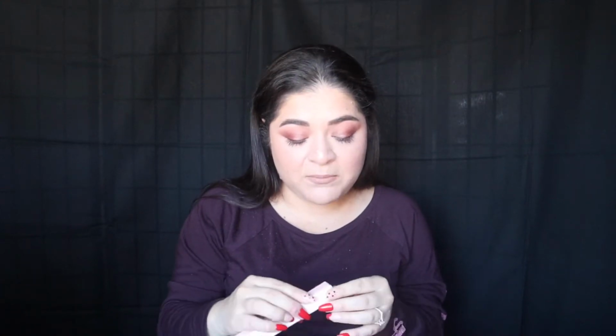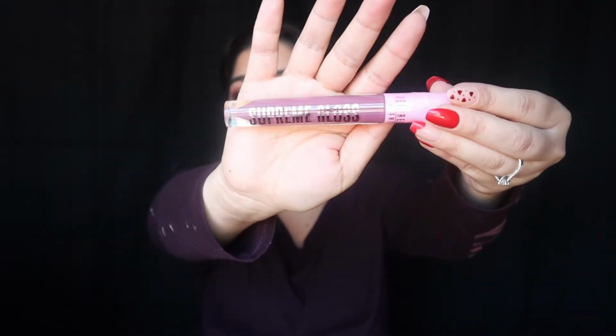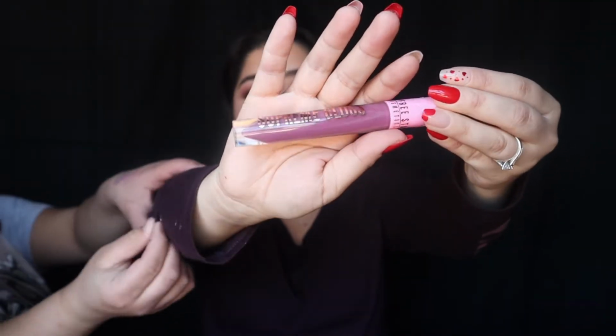The second item here is a Supreme Gloss in the color Improper. No, I do not. So this is like a purpley tone, nude.